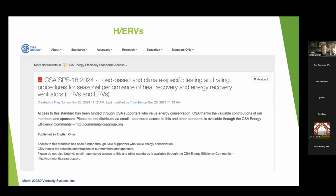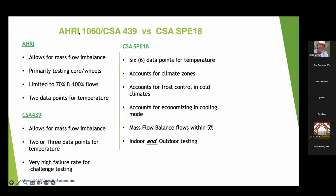SPE 18, which was just released in the fall of 2024, so about 6 months ago, they published that for HRVs and ERVs, is doing the same kind of thing. One of the problems we've had in the ventilation world is that AHRI 1060, which is the commercial testing and ratings procedure, and CSA 439, which is residential, 300 CFM or below, that the Home Ventilating Institute, HVI, uses. These are some points that will show the differences.